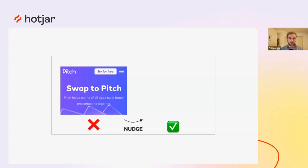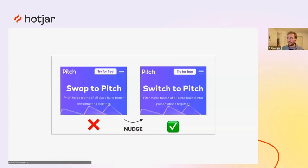And Pitch, which I'm using to present this whole presentation, do this wonderfully in their copy. They don't say swap to pitch, they say switch to pitch. All that helps boost recall, helps increase fluency, helps you understand what they're selling quicker, and increases their conversions as well. Maybe not dramatically increases, hopefully increases, but definitely boosts their recall too.